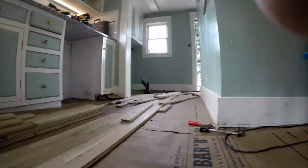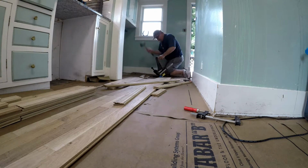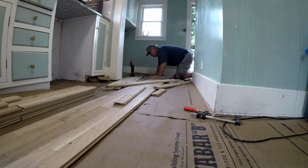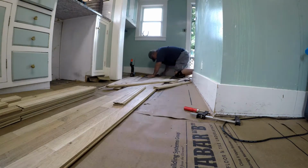Mitch and the unknown mechanic are working out in the dining room with that, and I am in here with the mechanical nailer. In the laundry area, I have lots of room yet to make a swing, so that works out pretty well.